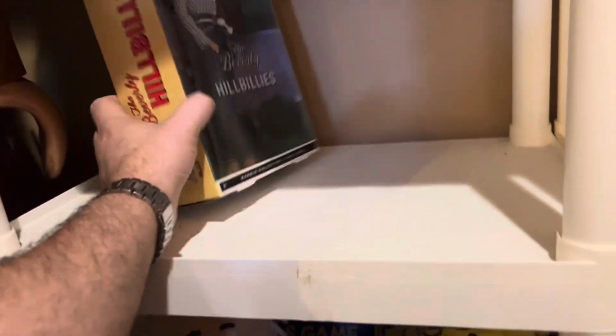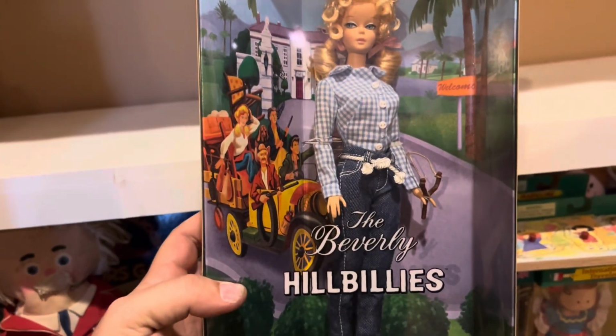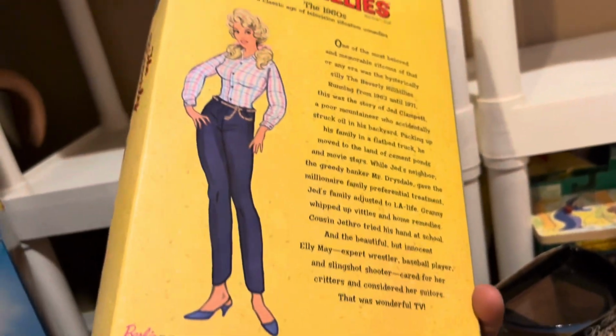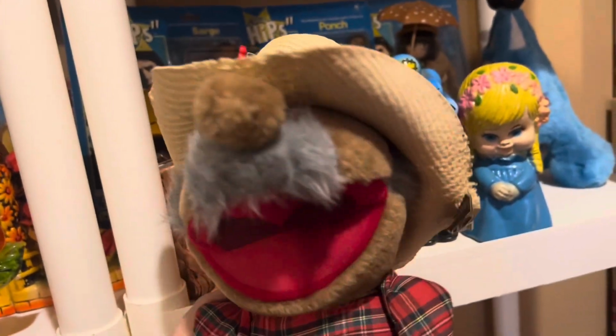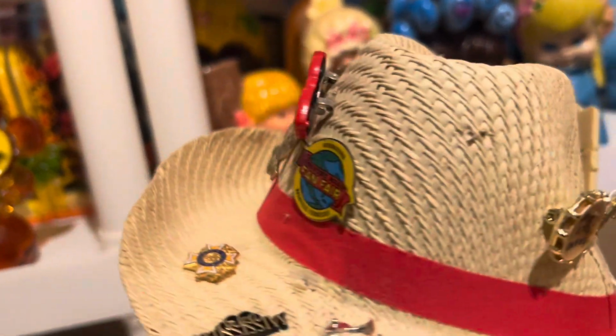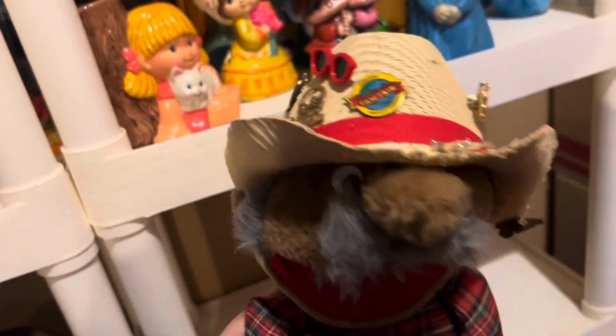And then from Barbie Mattel, we have the Ellie Mae Clampett official doll, and she's worth $120. Then we have this really cute grandpa plush. He comes with a little hat with a lot of vintage pins on it from the 80s. So he's probably worth at least $20, maybe more than that, but we'll say $20. I thought he went good with our little country set we're doing.